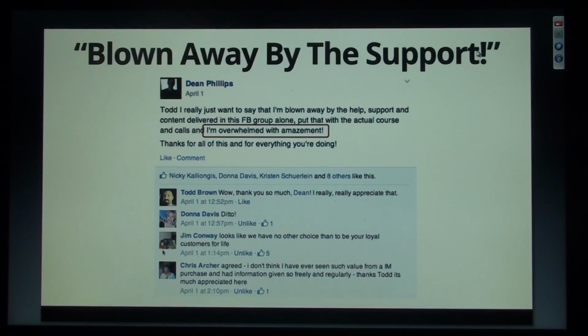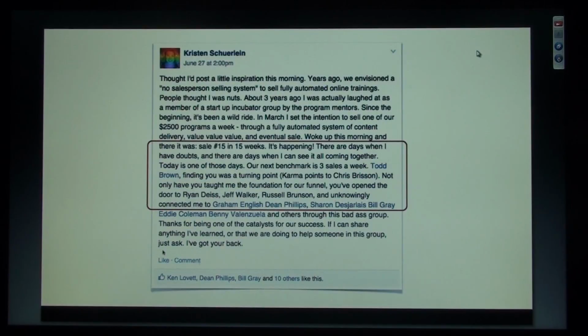Kristen said, "Todd Brown, finding you was a turning point. Not only have you taught me the foundation of our funnel, you've opened the doors for Ryan Dice, Jeff Walker, Russell Brunson." I don't know why Ryan Levesque is not on there. Man, that's a shame. Got to fix that.